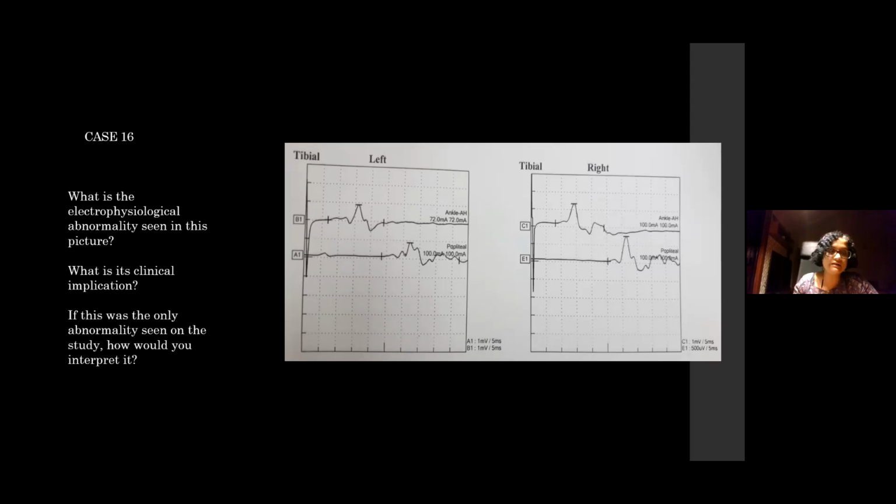Now, its clinical implication: it's demyelination. But if this was the only abnormality seen on the study, that means your upper limb sensory and motor studies are normal. The rest of your motor studies in the lower limbs are also normal. And the only abnormality is this on stimulating the tibial nerve and recording from the foot muscles. Would you still diagnose demyelination? Actually, you must not. You must be careful. These are one of the pitfalls of demyelinating neuropathies.